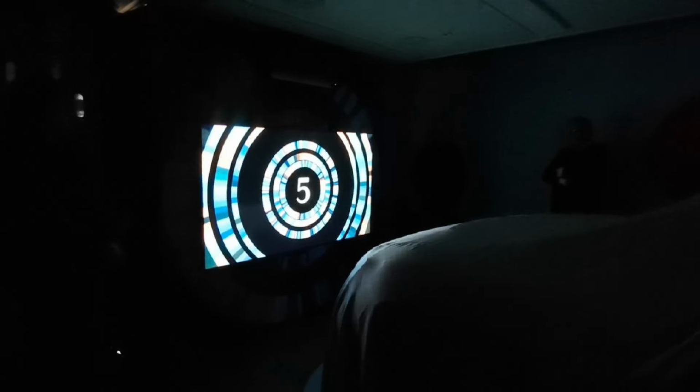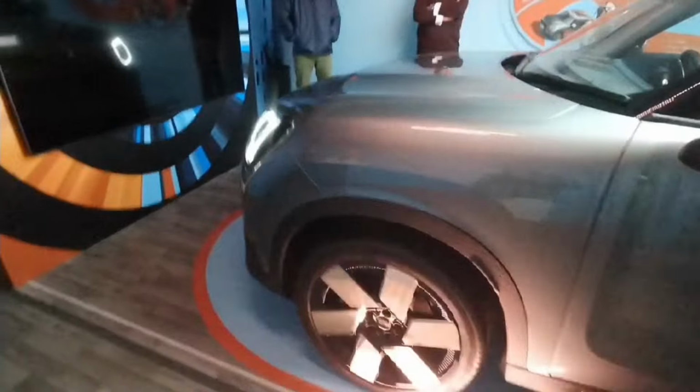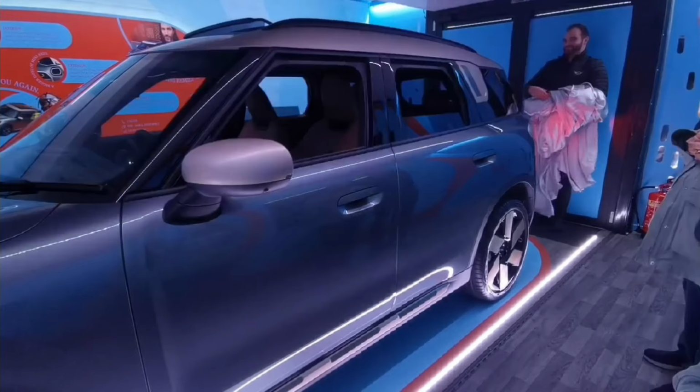...is electric. We've been interested in the new Mini Countryman for quite a while now, and the electric specification, and this is the launch event in Norwich, so I thought I'd share it with you. Here's the new Mini Countryman. Introducing the all-new Mini Countryman.